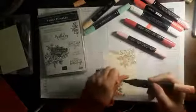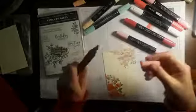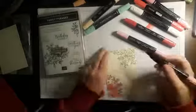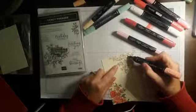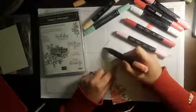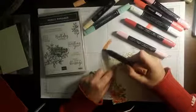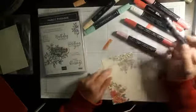So Blends pens have two ends, a fine tip end and a thicker tipped end. Now in any colour you can build up by building layers of a single colour.